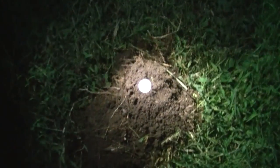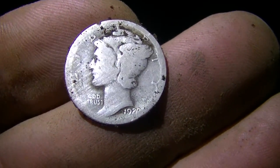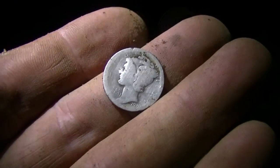Woo-hoo! All right, guys, I couldn't finish the pass without getting another one, it seems. So this one is a 20s model. I can tell that under the moonlight. Another worn out one. So we're going to keep going and see what else we can get.